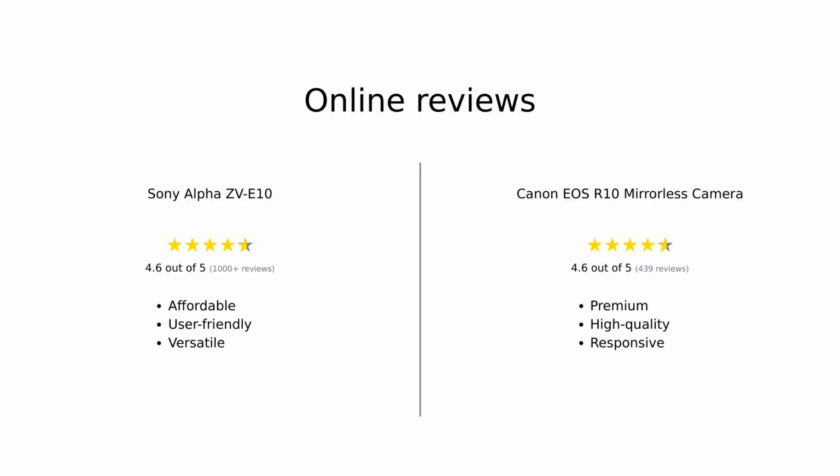Overall, the reviews for both cameras highlight their strengths and appeal to different types of users. The Sony Alpha ZV-E10 is celebrated for its affordability, ease of use, and excellent features for vloggers, while the Canon EOS R10 is recognized for its superior build quality, image, and autofocus performance. Both cameras have their loyal fans and serve their purposes well.